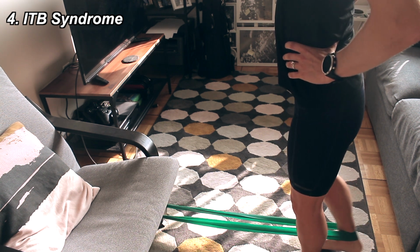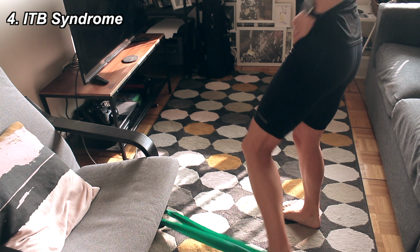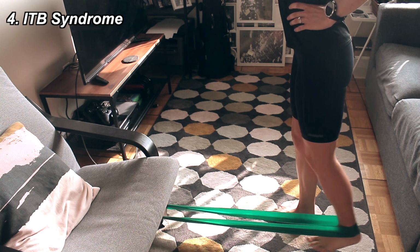Slowly use your glute muscles to move the leg with the resistance band back, only as far as your hip motion allows. Do not arch your back or tilt your pelvis. Then slowly return to the starting position. I would do around 3 sets of 15 to 20 repetitions on each side.